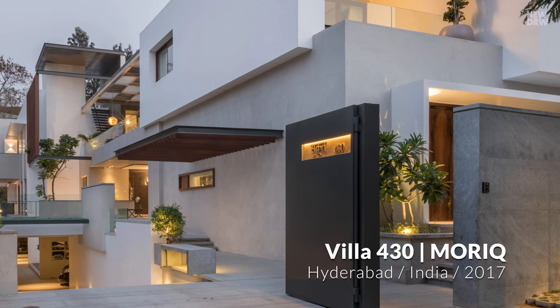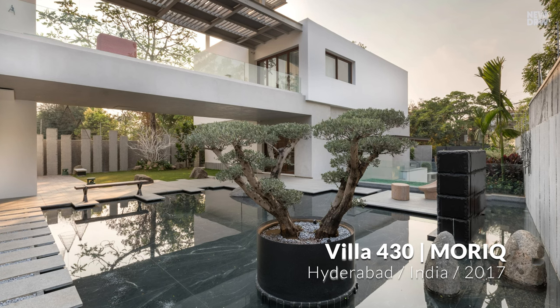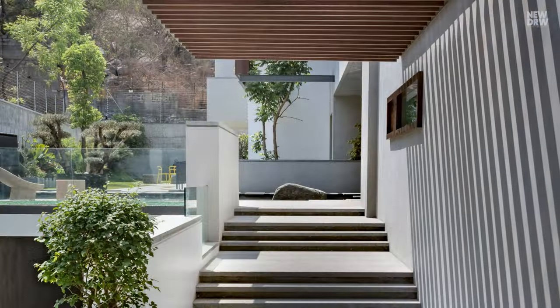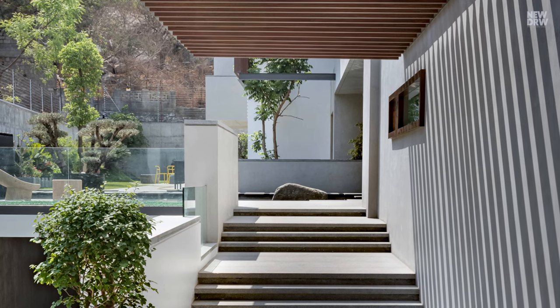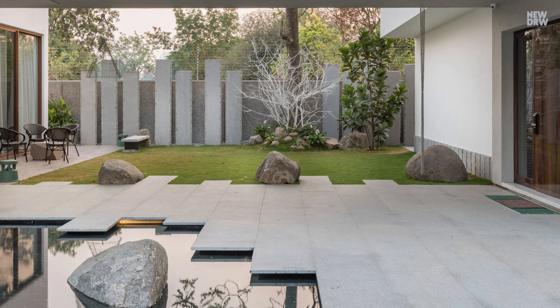Villa 430 by Moric Architects, situated in Hyderabad. Rustic luxe home prioritizes family time and relationships, offering spacious rooms and a central lawn for gatherings.